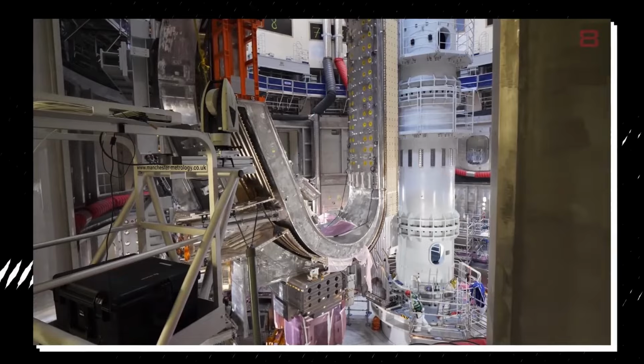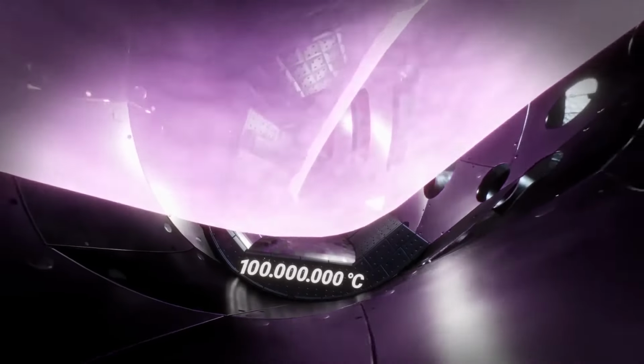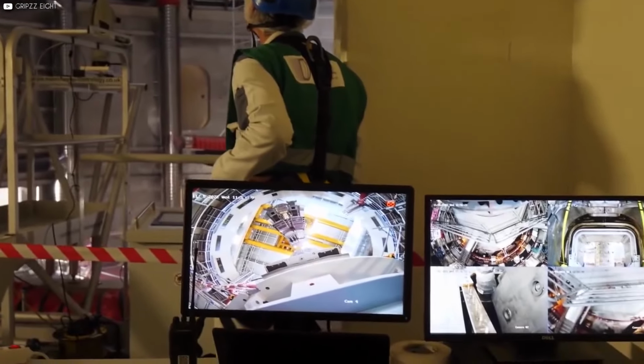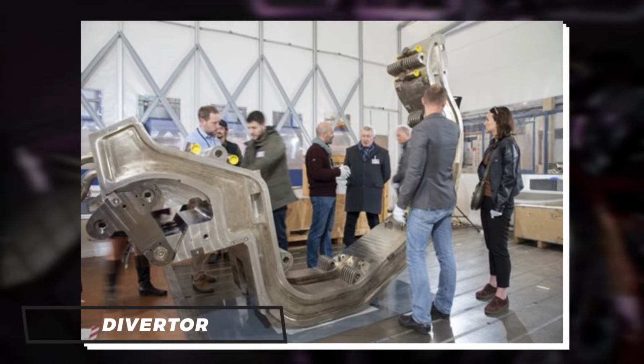Thanks to the insertion of graphite tiles within the Wendelstein 7-X's wall, warmer temperatures are now possible. In order to exert greater control, the operators may pump more plasma in at higher temperatures and shield the swaying chamber walls with an internal liner called a divertor.